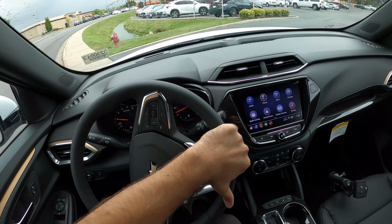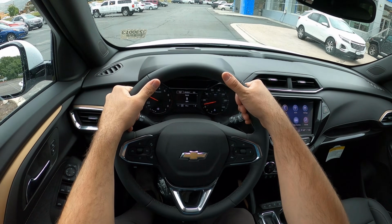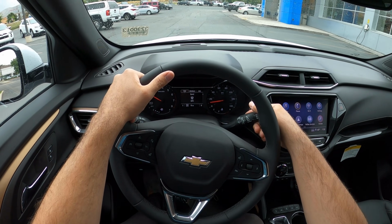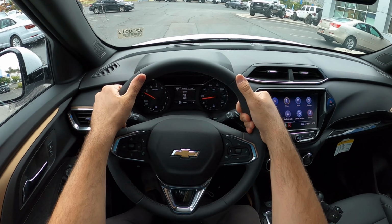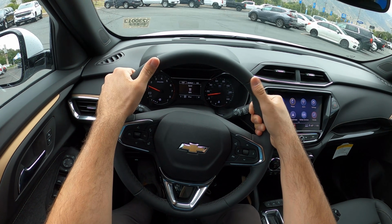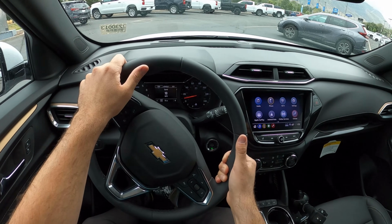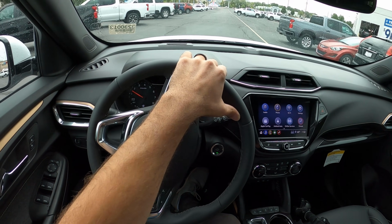And then overall, from a driving perspective, it has a lightweight, small crossover feel to it, so it's zipping all over the place, which is fun. The 3-cylinder provides more than enough power, especially at high elevation. We're at about 4,500 feet, and it performs well. So as an affordable crossover, I think this is really solid.